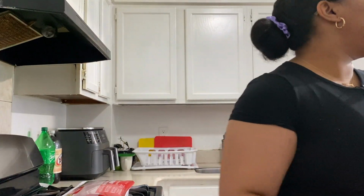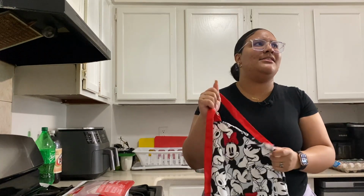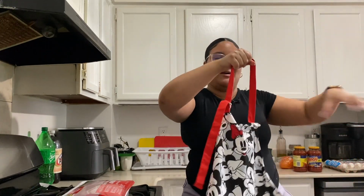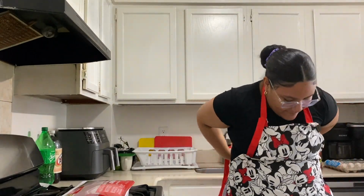The first thing is, look at this cute apron. I got this, I think, in Burlington or TJ Maxx. I was like, this is so cute, I want it. I don't cook all the time, but I want it. So I got it and I'm gonna use it today. Okay, so now that I got my apron on, let's get started.